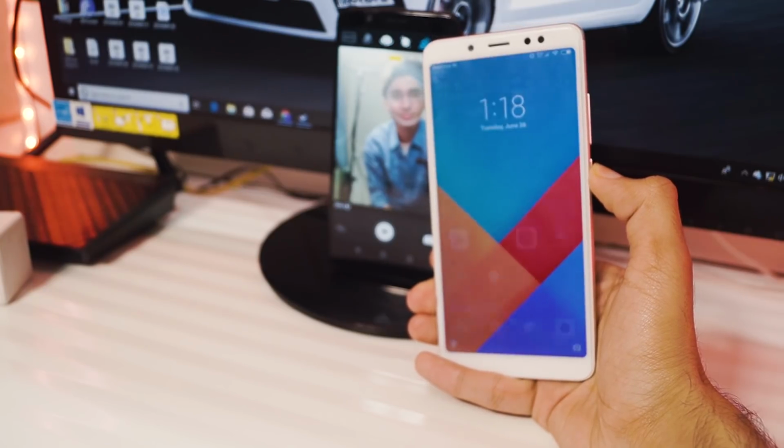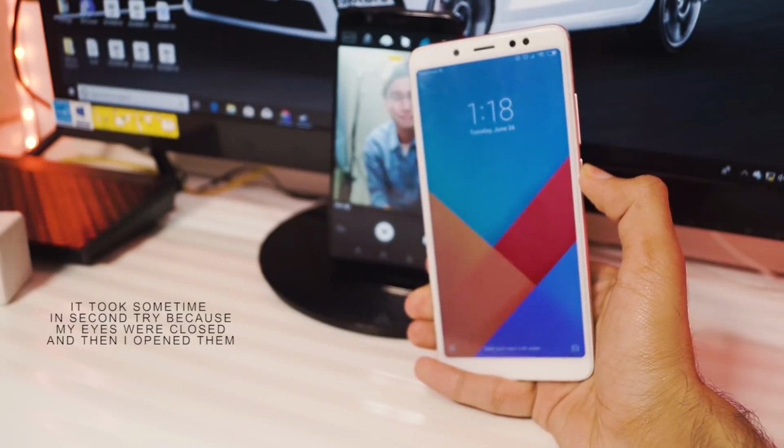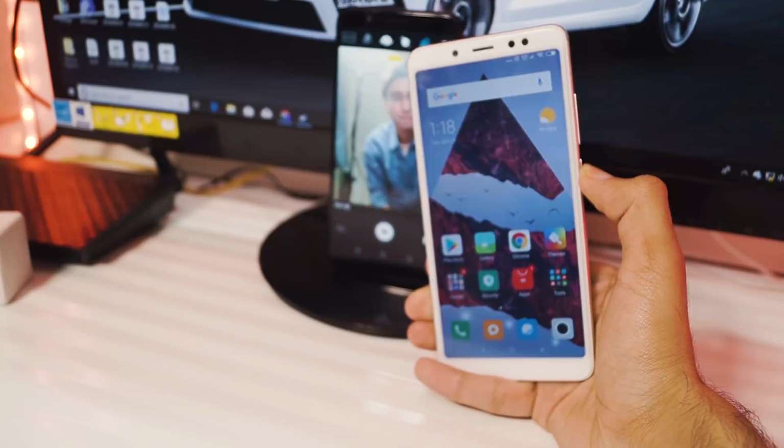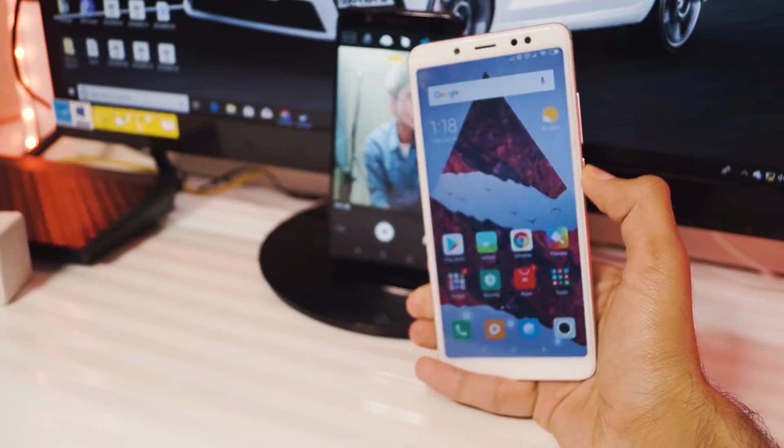The fingerprint sensor is also pretty fast on this phone. It takes barely a second or less than that to unlock the phone, which is very good. You also have face unlock, so you can use that, but it takes around a second or two to recognize your face and then unlock. So the Realme One is a lot faster when it comes to face unlocking, and on the Note 5 Pro I actually use the fingerprint sensor for the most part.